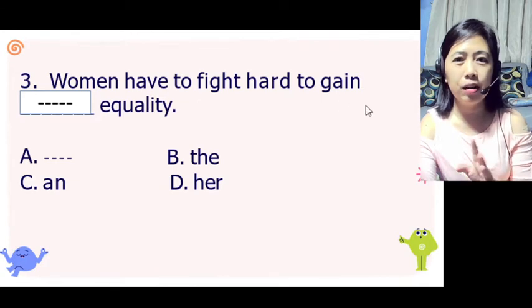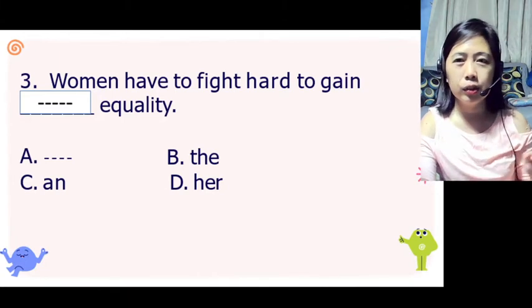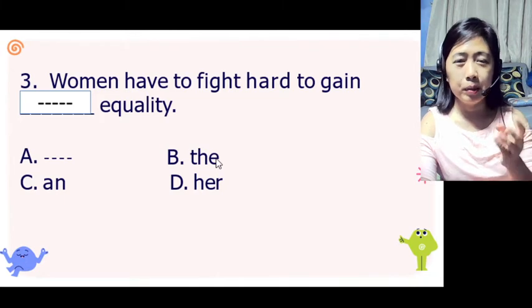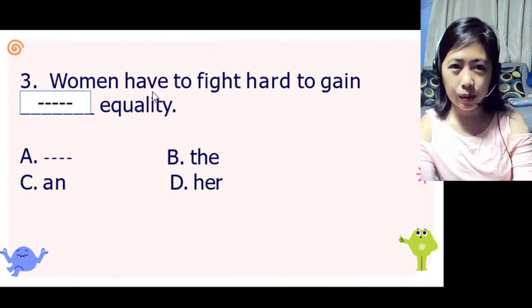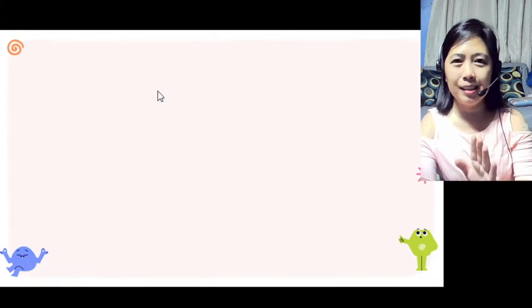Women have to fight hard to gain equality. So this is a general truth. Equality is general, so you don't need to have the here. If you were pertaining to a certain equality, then you would. But this idea again is the whole truth, the general truth. So just leave it as it is.